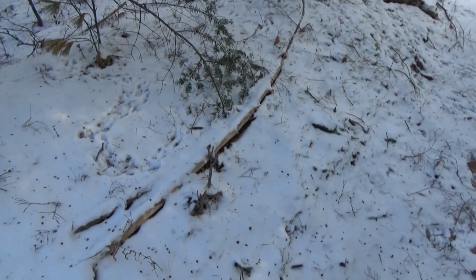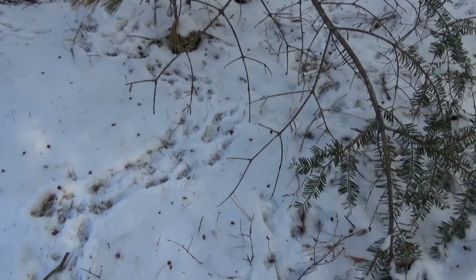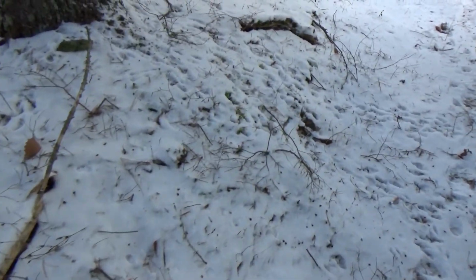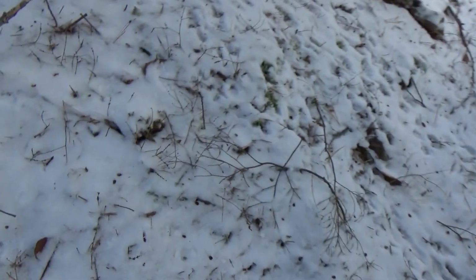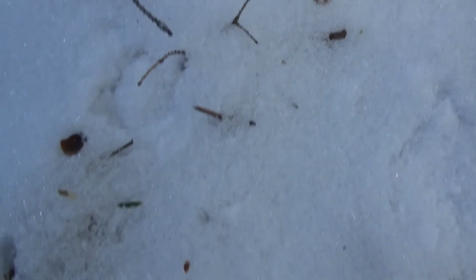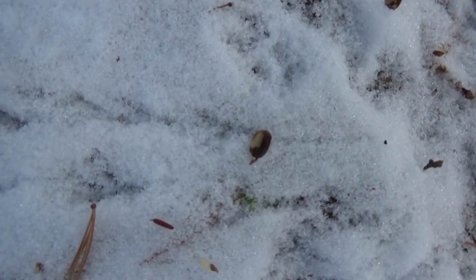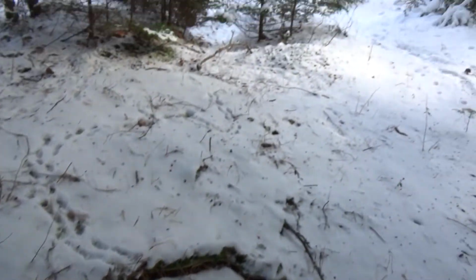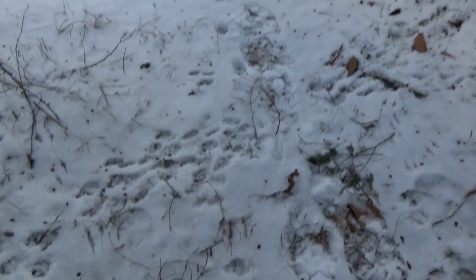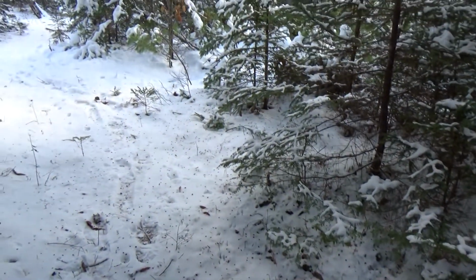This is obviously a very busy area for squirrels, and there are squirrel tracks just all over, littering the floor. The reason why is that they're actually eating the pine nuts, and all the little seeds are just scattered all over the snow. And there's also bird tracks in here too. See the little birdie prints? So they're eating too. And there's just literally tracks scattered all over. And there's some more birds, so there's lots of food in this area.